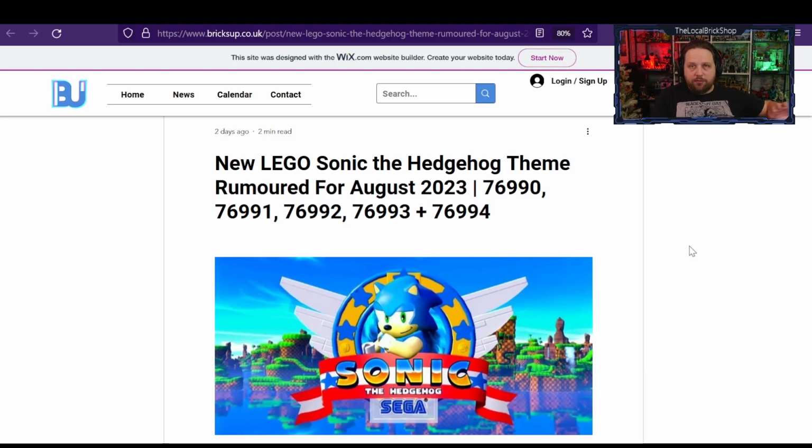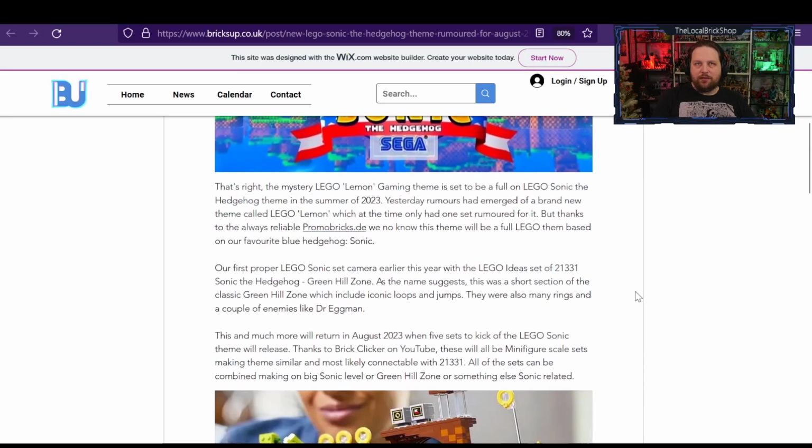And we're not talking about the Green Hill Zone set that was released last year. I think it was last year. Which is a nice display set. It's beautiful, it's great, whatever. But these are going to be play sets. And minifigure scale, most important thing. Not like Mario, where you got these weird brick-built things. No, this is supposed to be minifigure scale.